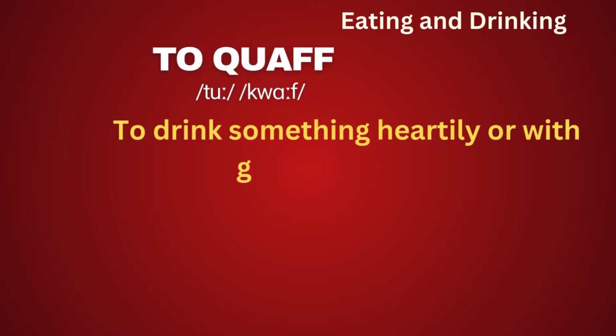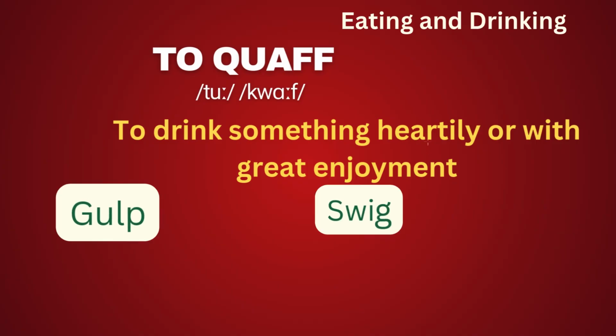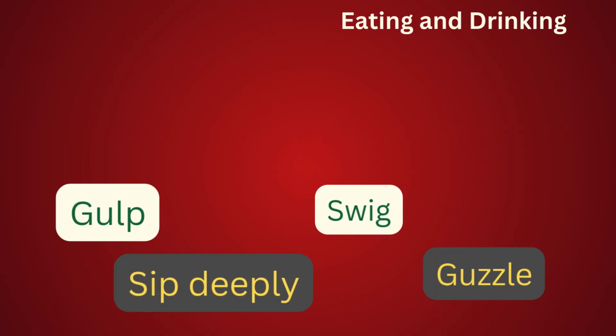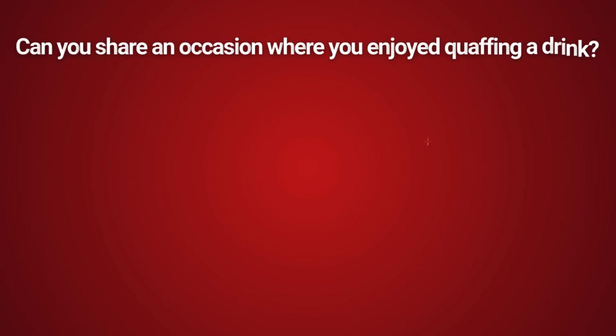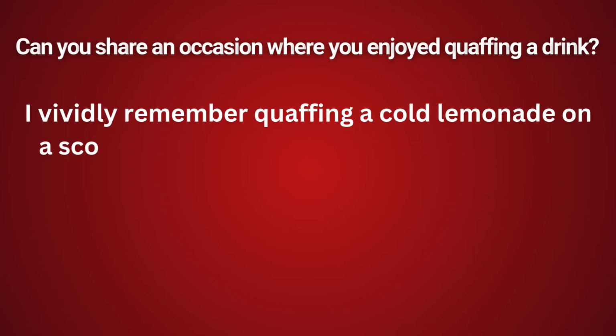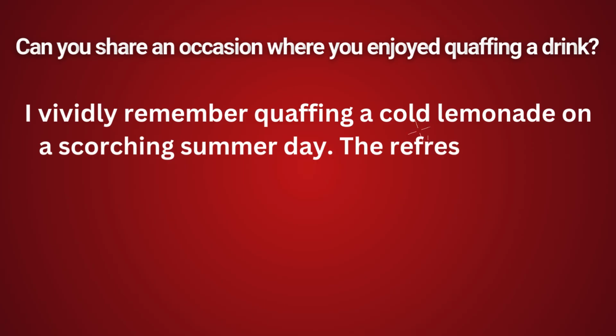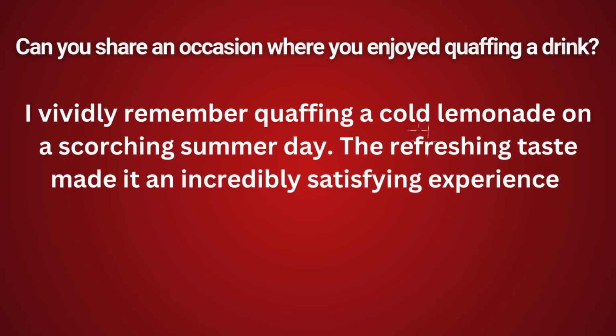To quaff. To drink something heartily or with great enjoyment. Gulp. Swig. Sip deeply. Guzzle. Can you share an occasion where you enjoyed quaffing a drink? I vividly remember quaffing a cold lemonade on a scorching summer day. The refreshing taste made it an incredibly satisfying experience.